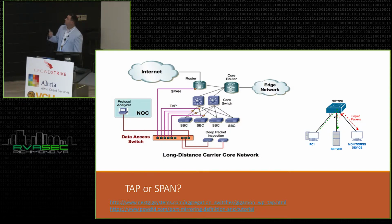On the right, that diagram is of a span on a switch port. Span stands for switch port analyzer, and as you can see in the diagram, it's pretty basic. It just copies traffic and sends it out an interface.